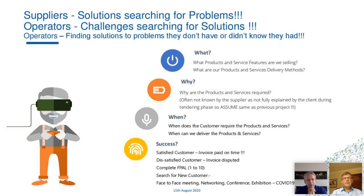So this methodology is very much based around, from a technology provider's point of view, what are our products, what are the features, what are the benefits, how are we going to deliver this technology. But when I start working with a technology company, my first question is why? Why are the products required? What was the problem that you're solving? And often that's not known because a lot of the tender process already defines what the solution should be or the type of solution. And the technology provider assumes, well, this must be similar to a project I did before. And of course, if we assume, it makes an ass out of you and me, and that's always a key issue, especially when we come to delivering the project.